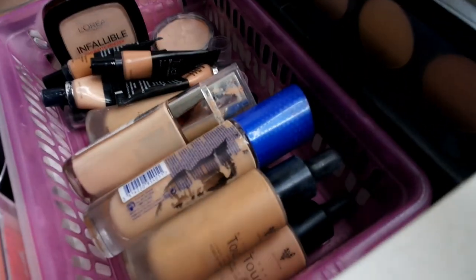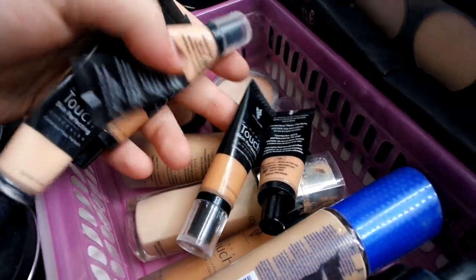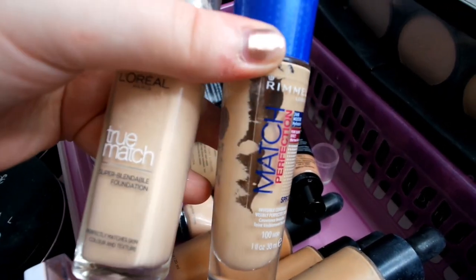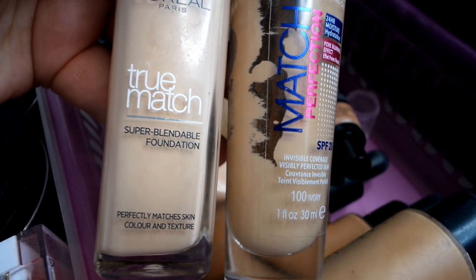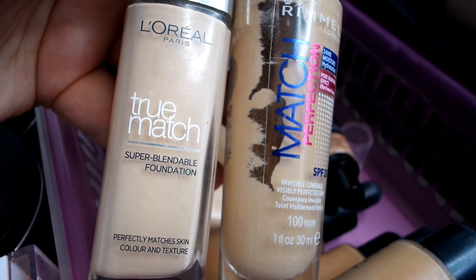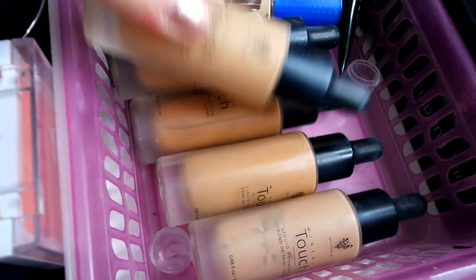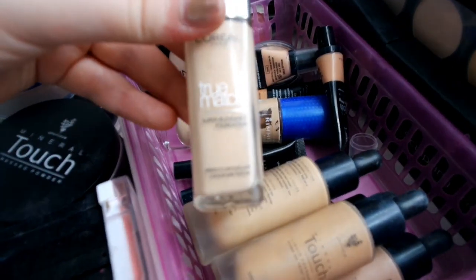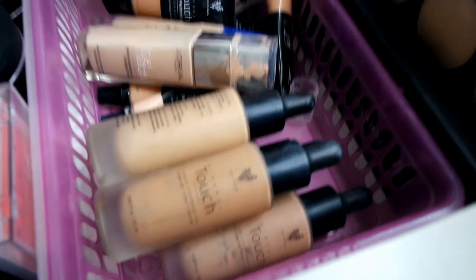And then in this one I have foundations and concealers, and because I do makeup for other people, I have to have quite a lot of shades. So these are all concealers that I have. You can see various shades. The Rimmel one is my summertime foundation, and the L'Oreal one is my winter foundation. You can see obviously throughout the seasons your skin colour does change, so I have to make sure that I have shades to match. And these ones are for when I do other people's makeup or when I tan, because yet again, this will not match my skin once I've tanned. So it's handy to have different shades of foundation for when I tan and do other people's makeup.